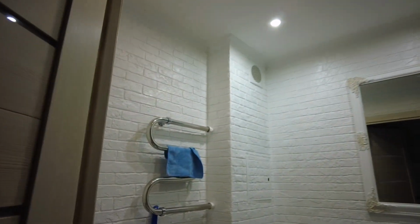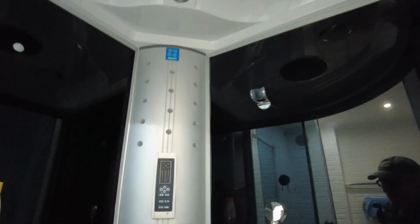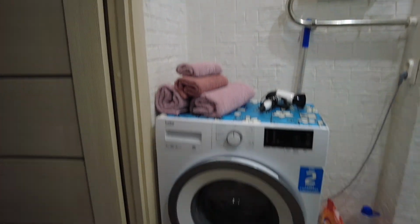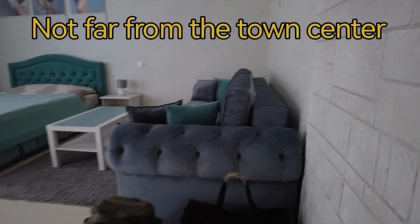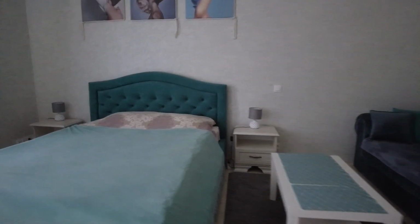And this is an apartment here, renting. Wow. Probably need some kind of a pilot's license to operate this shower. Washing machine. Got plenty of space.